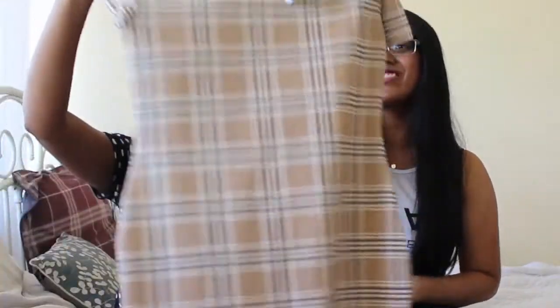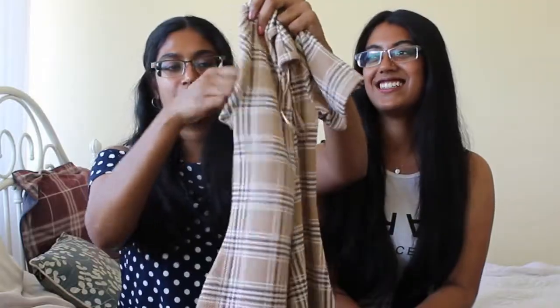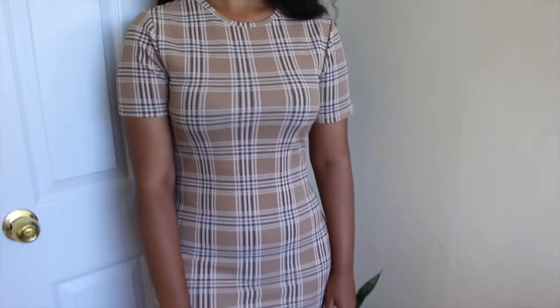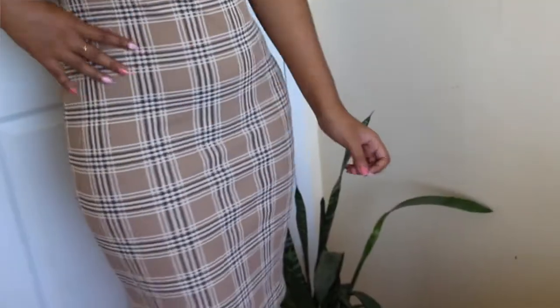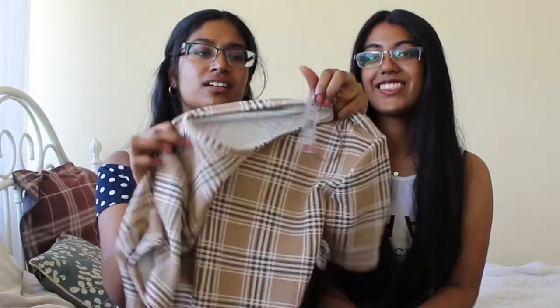So yeah, the next store we went to was Suzy Shier and we got this cute dress. I thought it'd be perfect for fall. It kind of looks like Burberry style, you know, the print of Burberry, like a checkered, and the color was super cute and the fit was cute. The original price was like $40, but it was on sale for 20 and then we got an extra 5% off, so it was like 14 bucks, which is pretty nice.